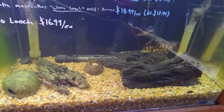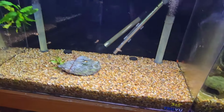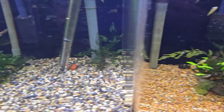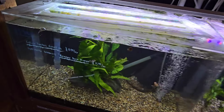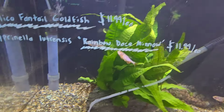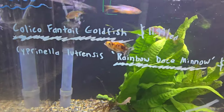Some splash tetras, that's cool. Yo-yo loaches and clown loaches. Some of these really dainty little barbs. Very cool. Pea puffers. So they have all the things you would hope. Look at this. They've even got some of the beautiful rainbow dace, the Cyprinella lutrensis. So pretty.